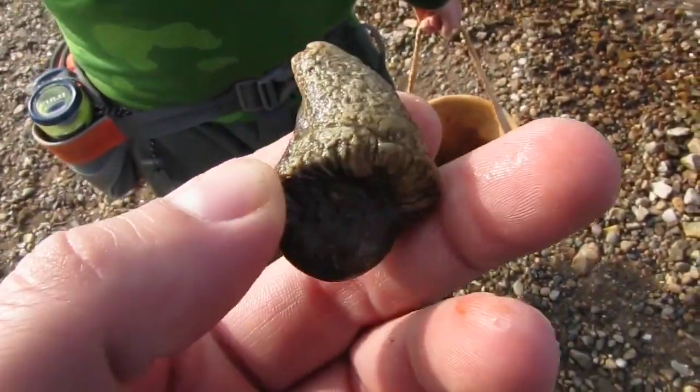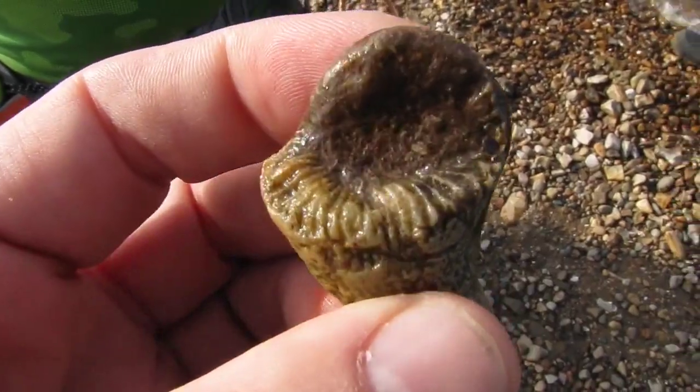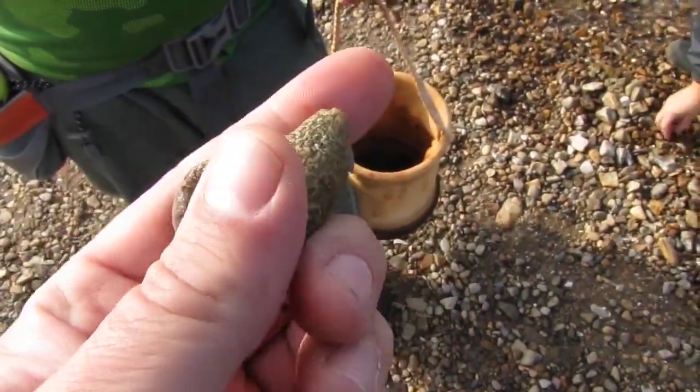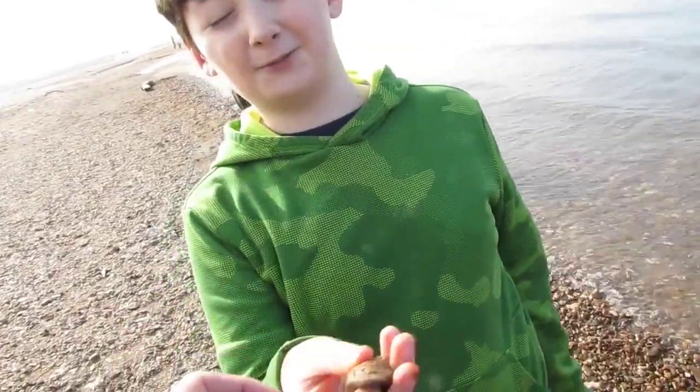Take this with me. So this is a Rugose horn coral that Cash just found, and this thing is in real nice shape. Look at that. That's pretty good size too. Good job, buddy. Thank you.